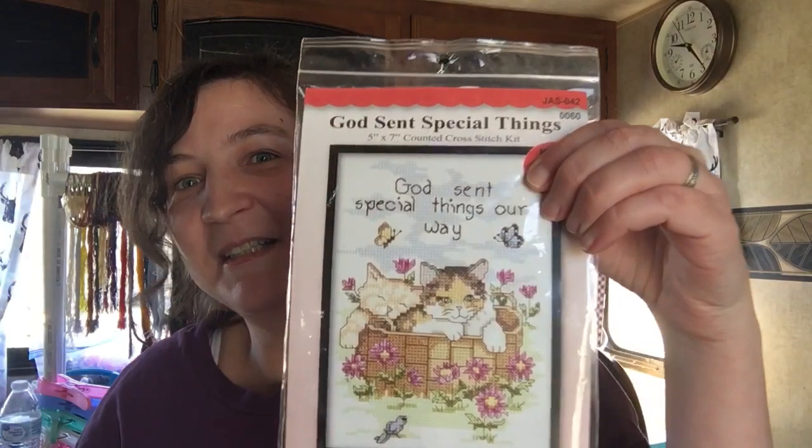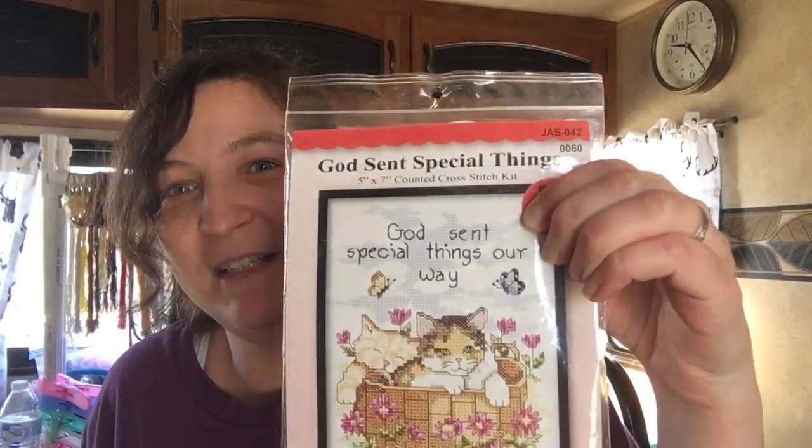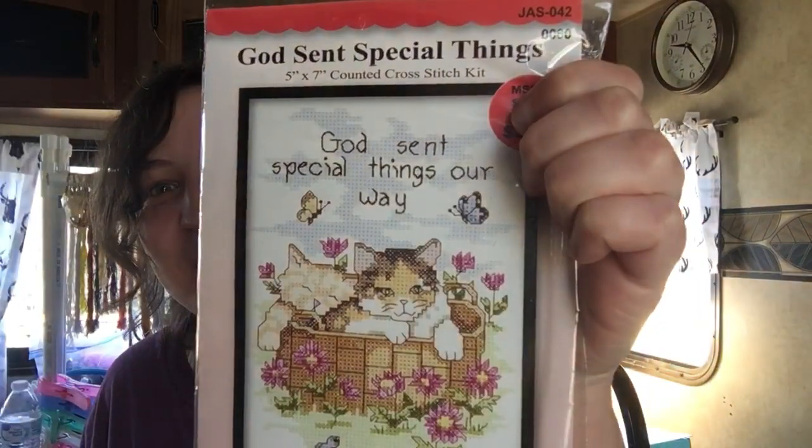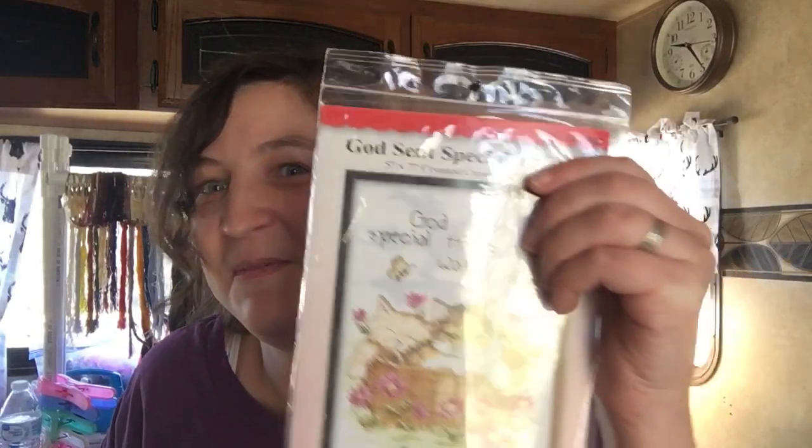And so let's check out the rest of it. She also sent me this little kit here. It's so cute with these little kittens in there. I love my cats. And, you know, God sent special things our way. And you know what? There's timing for why things happen the way that they do. So that was pretty good timing on this. Thank you, Lynda. And then I still have some Smarties and stuff that she put in here. I'll probably eat these later today. There's little taffies in here too. So Smarties and taffies in here. I am not one to resist candy.